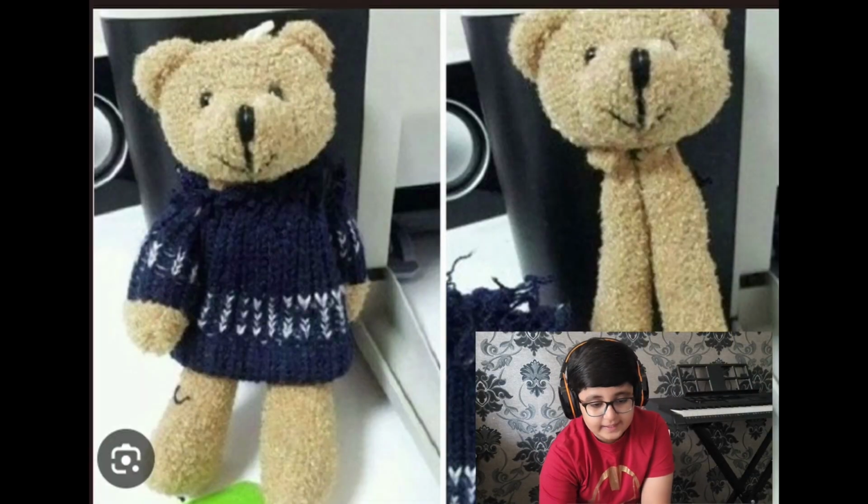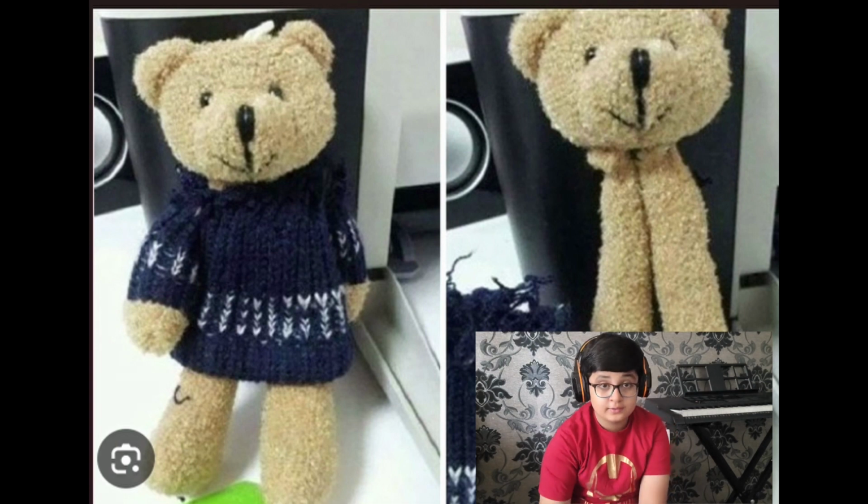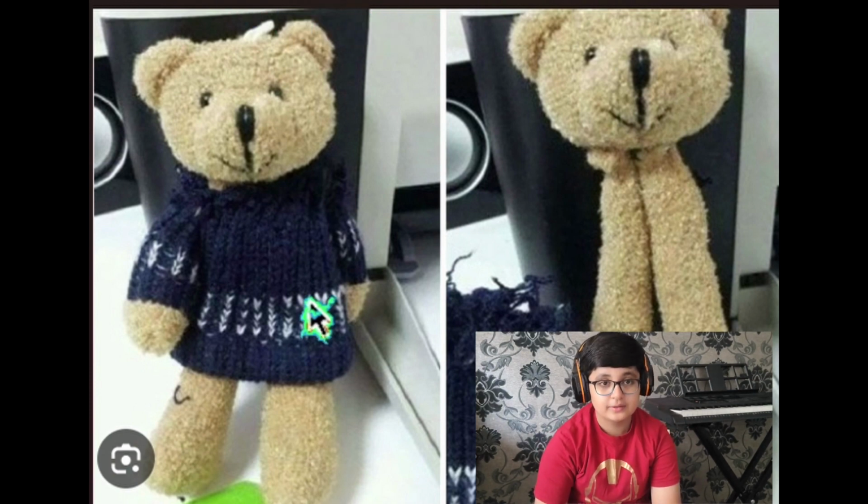Guys, today we are reacting to some design fails. So let's get started. First we have a teddy bear. It's very cute, you can see. It's a very cute teddy bear. But if you remove its shirt, you see it's just some very, very long legs and a head. Who designed that?